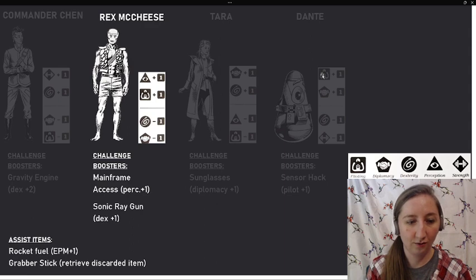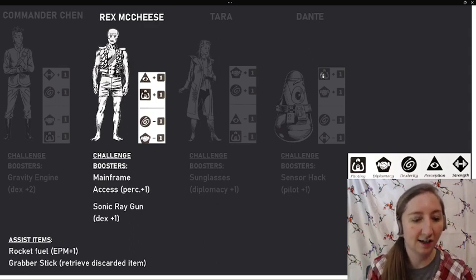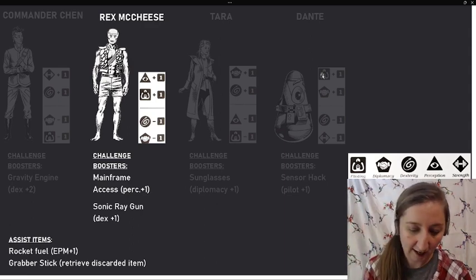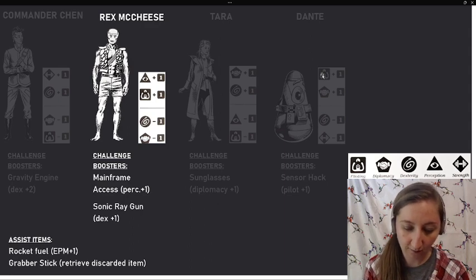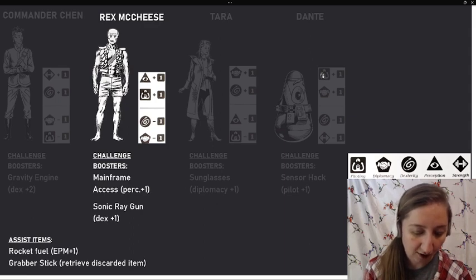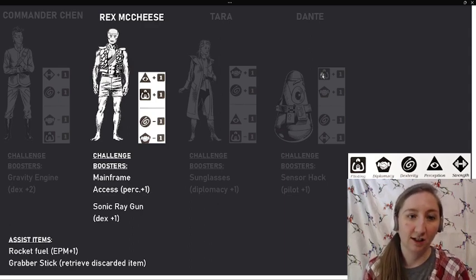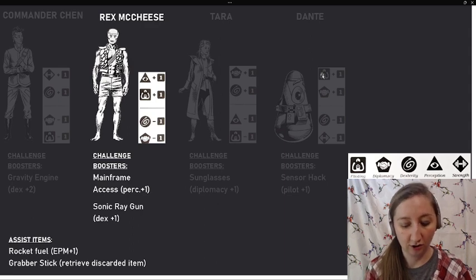So, although we have assist items available to us, the rocket fuel doesn't matter. Not for this, it's not helpful. The grabber stick would retrieve a discarded item. We have a couple things that we could retrieve. The pain reducer or the shelter belt. The pain reducer reduces the challenge level by 1, and the shelter belt gives us an automatic win. So we could do that, or we could save the grabber stick for a different challenge later on.